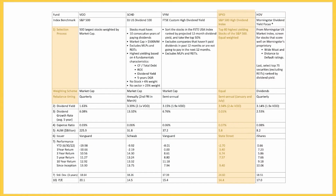SPYD, SPDR Portfolio S&P 500 High Dividend ETF. Number 1, its selection criteria. SPYD's selection criteria is simple. It sorts the S&P 500 stocks by dividend yield and buys the highest 80 stocks in equal weight. The fund rebalances twice a year in January and July, and that's it. Plain and simple. If you wanted to, you probably could copy this yourself. However, at an expense ratio of 0.07%, it's probably better to just delegate the work to a fund manager.